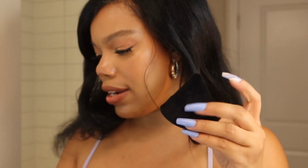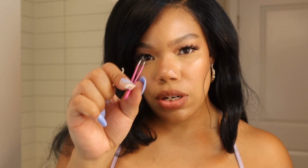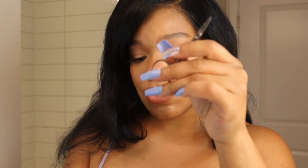Because we have a lot of things in our makeup bag as it is, I also love the Velvet Puffs here and this beauty sponge. If it were really up to me, I would only have these things just for that, and maybe 2 or 3 eyeshadow brushes, and that would call it a day. You also want to carry your essentials like an eyelash applicator, a pair of tweezers, and also some scissors just to trim your eyelashes if ever needed.